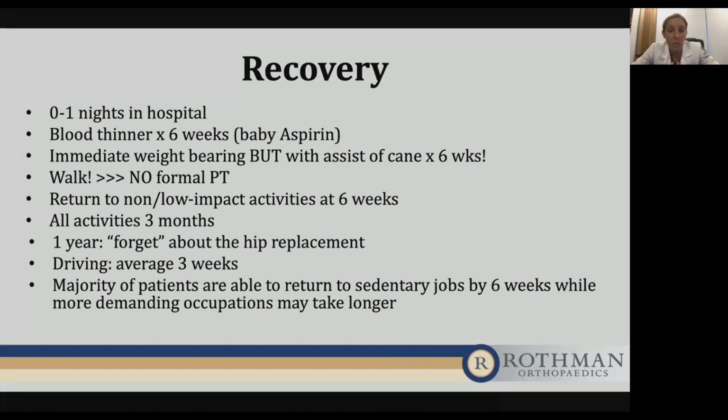At 6 weeks, once you hit that time period, you can start to return to non or low impact activities. So if you wanted to get onto a stationary bike or start to swing a golf club, those types of things, you can do that at around 6 weeks from surgery. 3 months from surgery is the time period when I allow patients to start to return to all other activities. So the higher intensity activities would include things like running or jumping. And the time period for that is around 3 months.